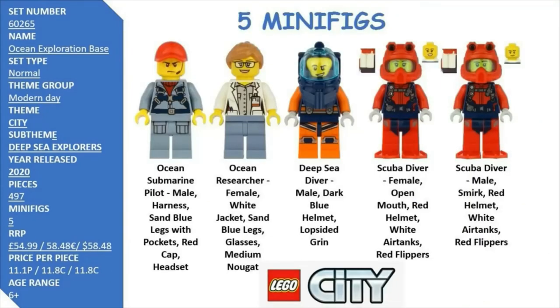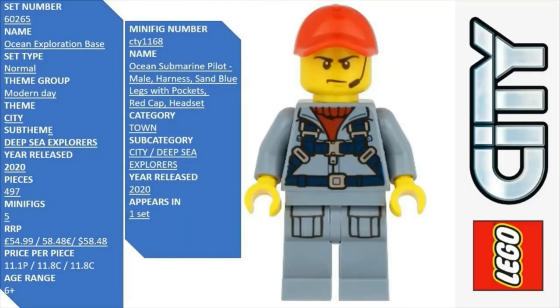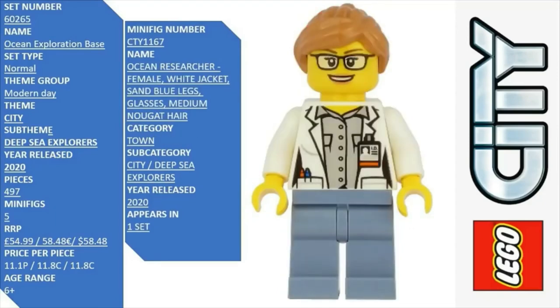Kids can dive deep into imaginative underwater adventures with this amazing LEGO City, 60265, Ocean Exploration Base playset. It has all kids need for a fun and rewarding play experience. What's in the box? A toy ocean exploration base with interchangeable living and research modules, plus a docking submarine, underwater drone, 5 researcher minifigures and shark and stingray figures.